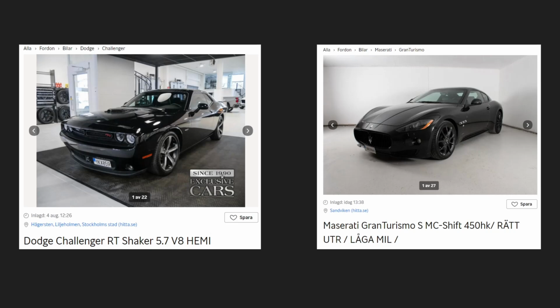I'd expect both of these to be around, in the US at least, a clean facelift interior 5.7 Hemi would probably be a 15 to 20 grand car, I would say. And the Maserati I would expect to be maybe a 20 to 25 grand car. But that would be both for US sold models. So I think the Challenger having been specifically imported would make it just a little more expensive. I would say the Challenger would be 22 grand and the Maserati would be 21. I think it's going to be close. Okay, let's see.